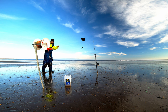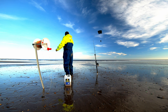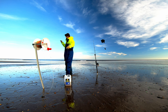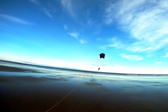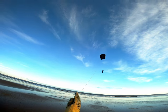Took my eye off the ball there. This wind's perfect now. Not as windy as it was before. But I need a bit more, tiny bit more wind. Come on, rise. There we go. Got ya.